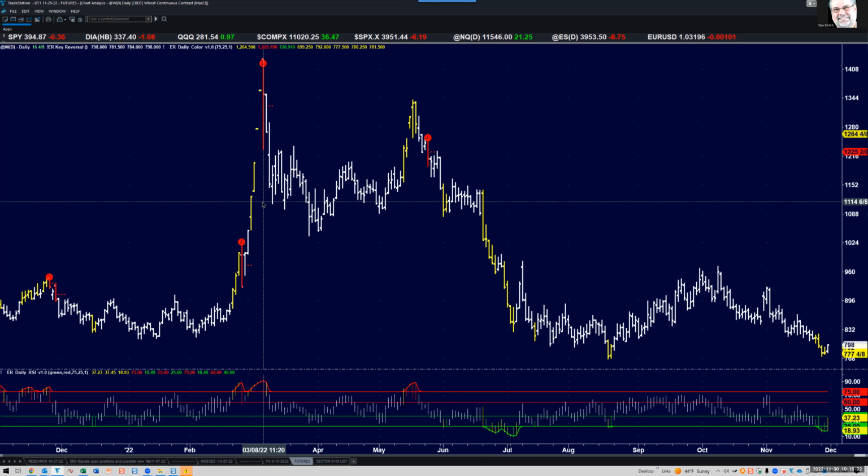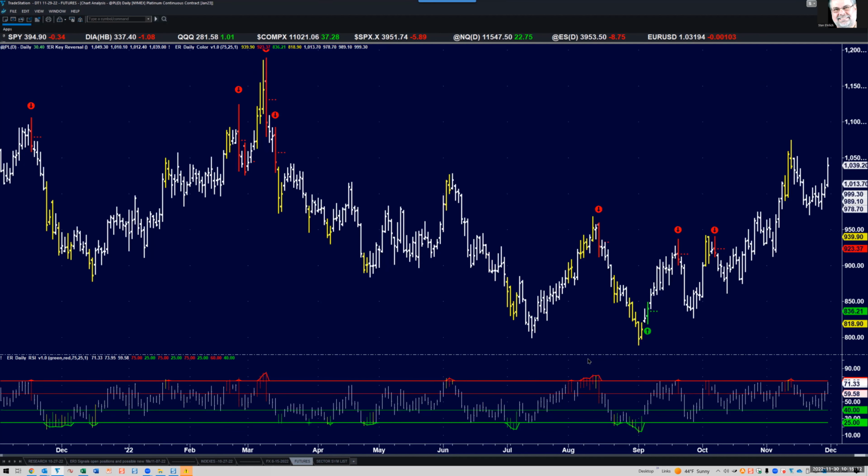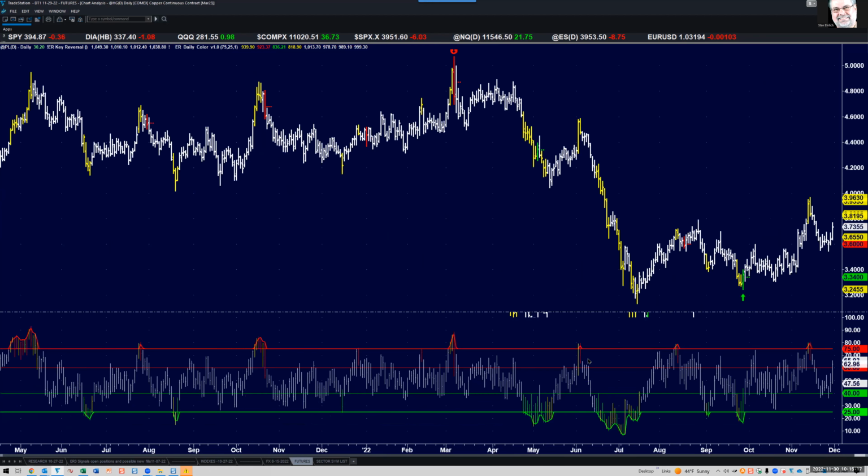So nothing happening at the moment. We are testing support. We did get oversold, smack dab on the low day so far. So I'm expecting it to bounce back up a little bit. Next, nothing to say here. Platinum uptrend. Next, high grade. Questionable, significant sideways trading range. We did catch a turning point great on the low at the end of September.